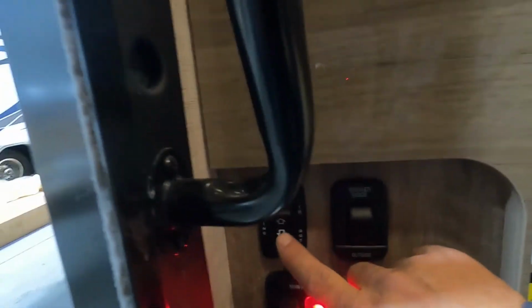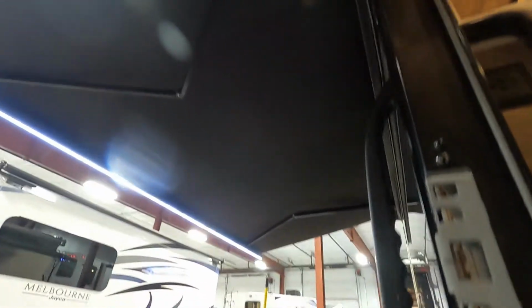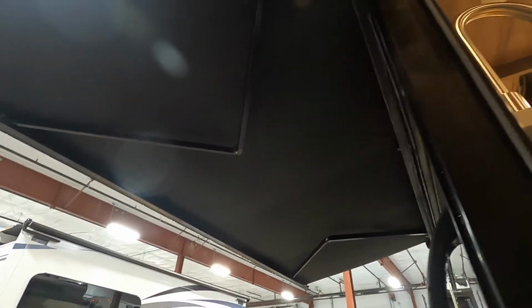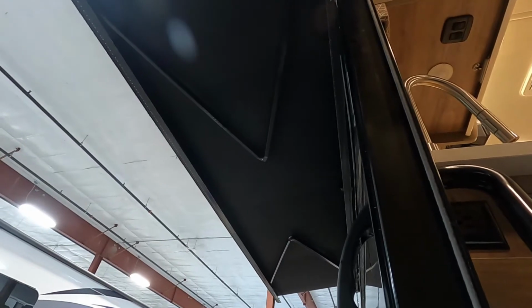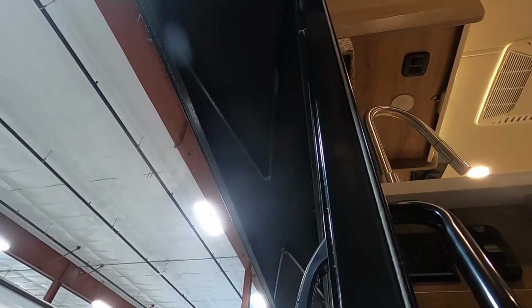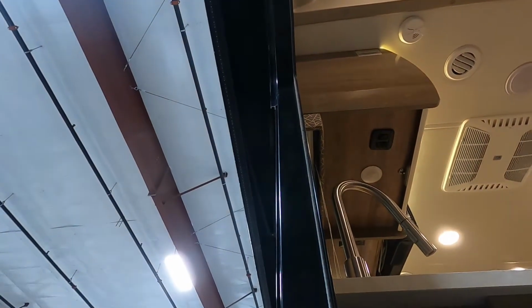Let's talk about your awning. Your awning is just about all the way out. I'm going to press the button for out. And you see it stops on its own. We'll run that back in here. Shut that awning light off. Also up here you have your 110 and your ceiling lighting. Once we get our awning in here, we'll continue the tour.